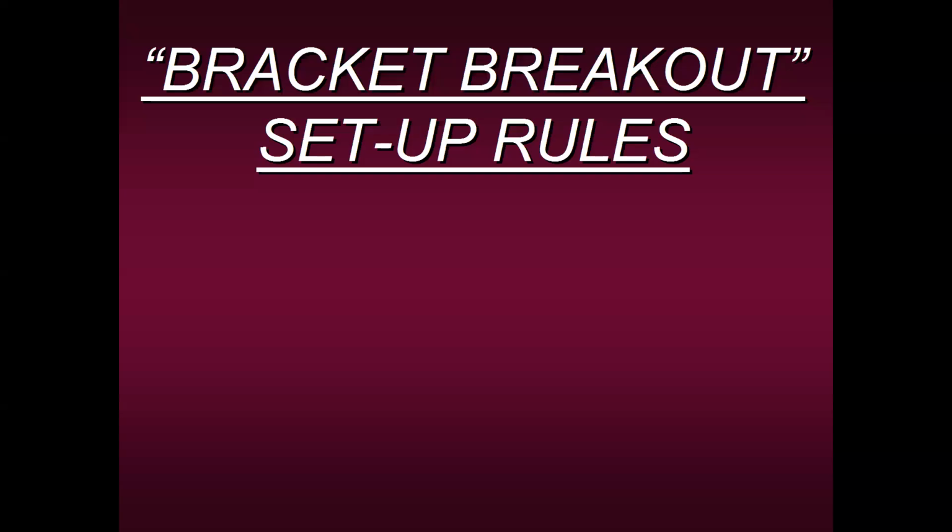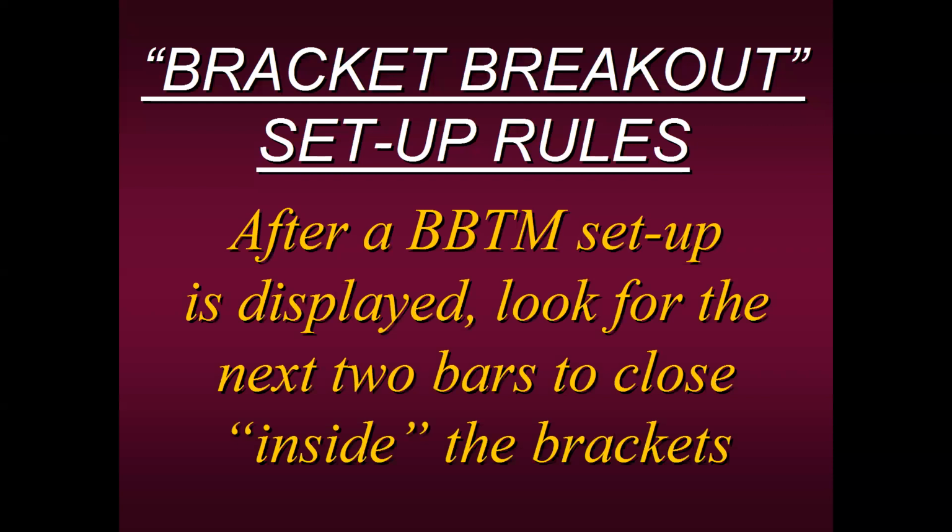Now, what are the setup rules? Because we're not going to just buy or sell once we see that bracket. We need some setup rules. Well, they're extremely simple as well. After a BBTM setup is displayed, the upper and lower brackets, look for the next two bars to close inside the brackets. In other words, their close has to be within the range of that upper and lower bracket. You need that in order for a setup to be completed.